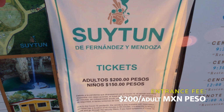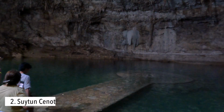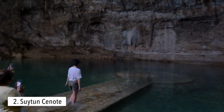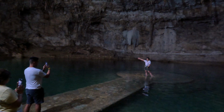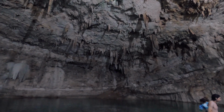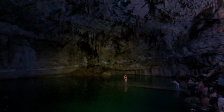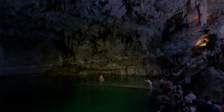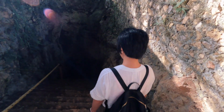One of the most popular cenotes in Tulum is the Suytun Cenote. Entrance fee is around 200 Mexican pesos or around $11 to $12. This is popular to a lot of people because of this walkway that ends in a circle where you can stand and take amazing photos. Also, the hole gives access to the sunlight, creating kind of like a spotlight effect. And I heard the best time to experience that, where the light is hitting the circle, is between 11 a.m. to 1 p.m. Now, this cenote is accessible by tunnel.